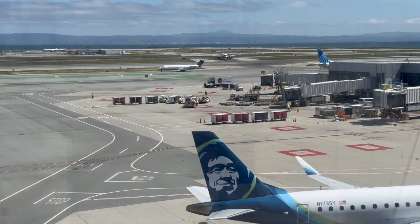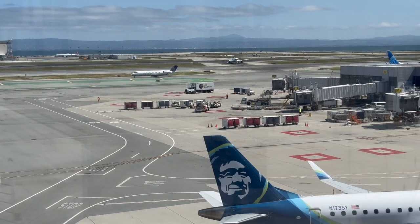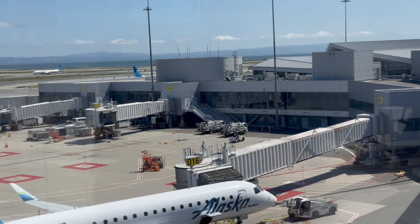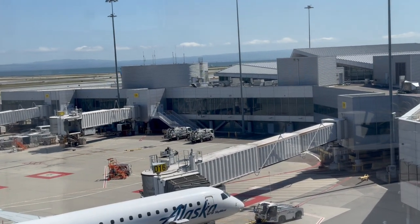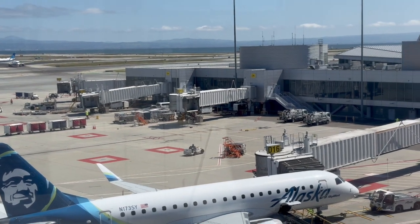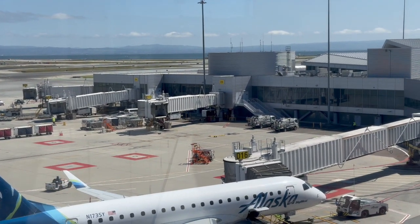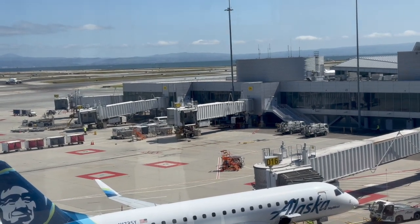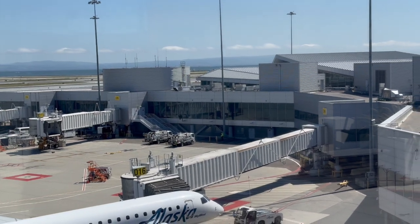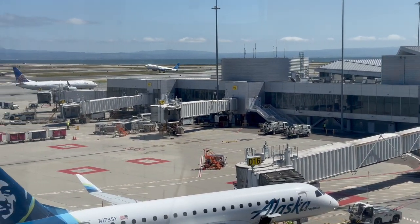CRJ200. We do have some 777s soon to be lining up, but we also got a Max 8 that's heading out to Las Vegas this afternoon, and I just gotta whip her. I don't get many Max 8s, but hopefully I get a lot, and hopefully it's a good photo. So I just gotta wait for this Max. Yeah, she might be rolling down. There we go. Alright, come on.